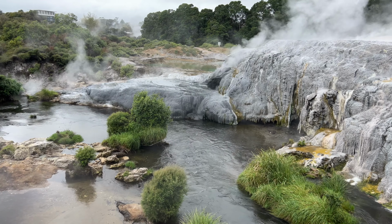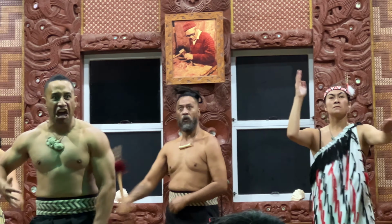And then also the North Island. I wasn't expecting to love it so much, but if you are into activities, nature and culture, then it is just absolutely amazing on the North Island. So make sure you allow enough time for the North Island as well.